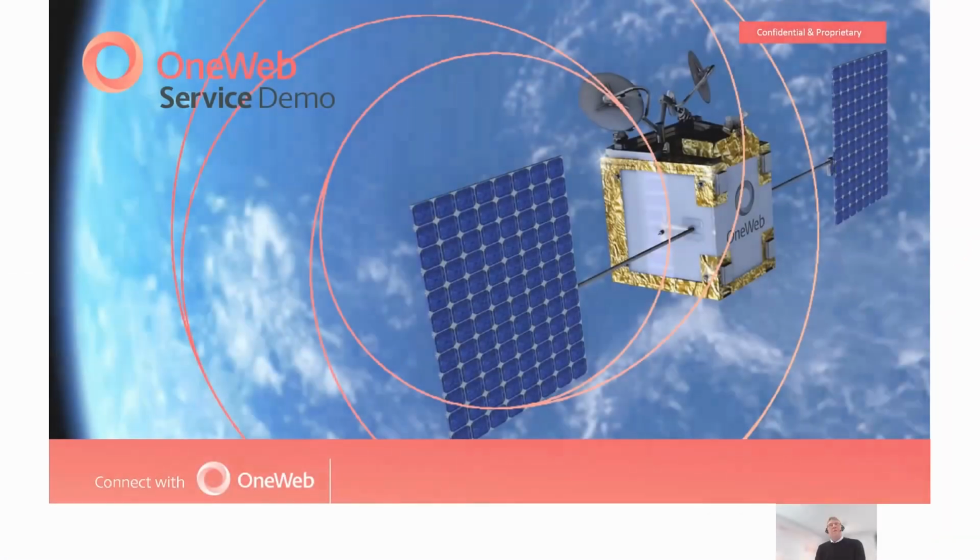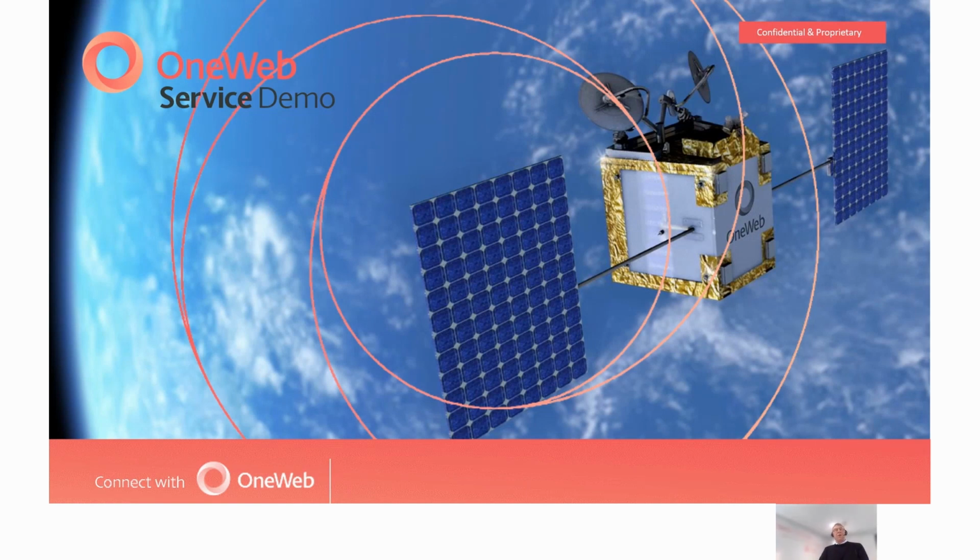Our preference is for people to come into the service demonstration centres. However, we understand that it may not be possible, so we can do virtual demos to our end users and customers to show them a glimpse of the capabilities of the OneWeb system.